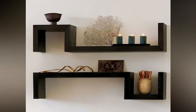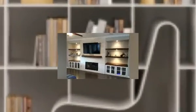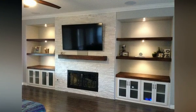To ensure your collection still looks organized and cohesive, the designer recommends grouping the books by color, subject or size, then pulling the spines to the edge of the shelves. Slate bookshelves line the office area in this design.